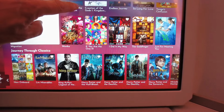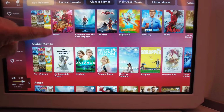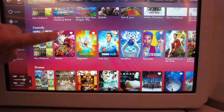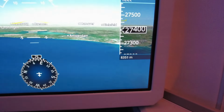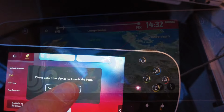The touchscreen was responsive, there were some good choices, plenty of movies and also some full TV series. The in-flight map system was very good and customizable, and if you wanted to have the map on your remote while watching a movie, that was no problem.